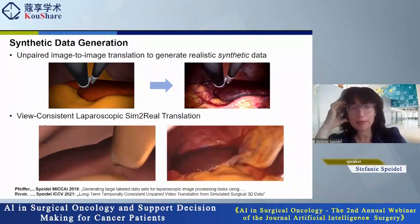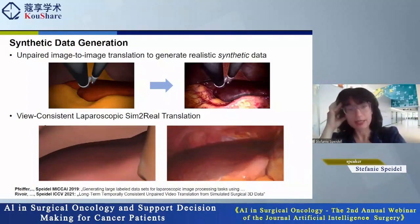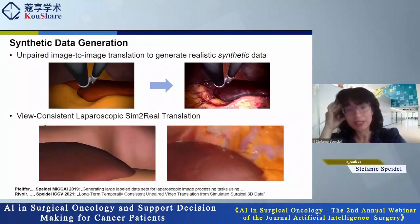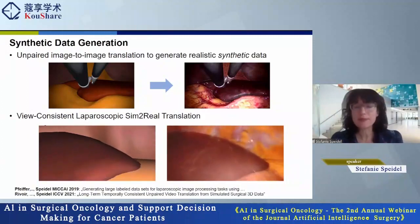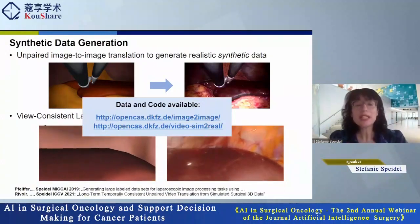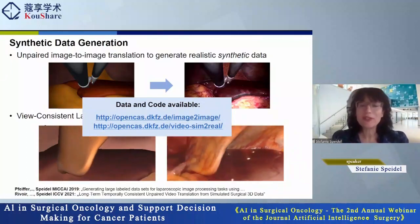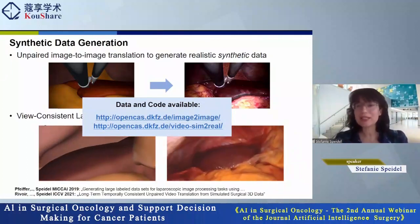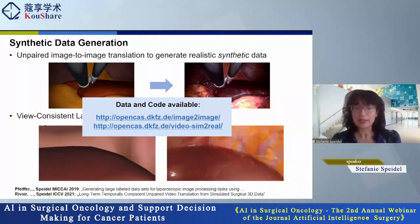And here's an example of our method applied to videos. And as you can see, this is the first step. So everything is available online, data and the code. And the next step is to involve instrument tissue interactions, to have a physical model behind it that captures different organ, tissue types, and so on.